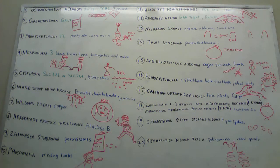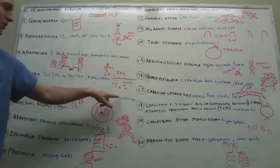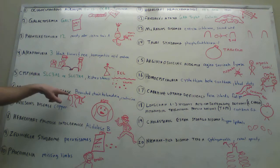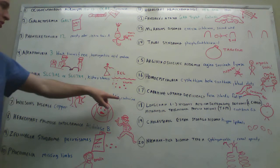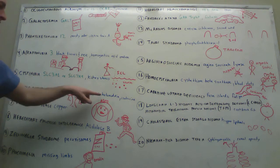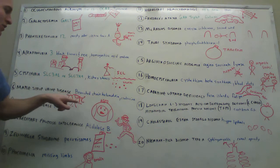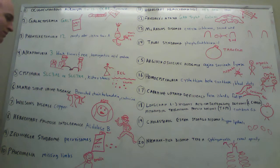Next, maple syrup urine disease. For that, I just drew a maple tree. This has to do with branched-chain ketoaciduria and isoleucine. So coming off of the maple tree are these little icicles for isoleucine, and it has keys for ketoaciduria, so little keys on the end of these icicles for isoleucine.